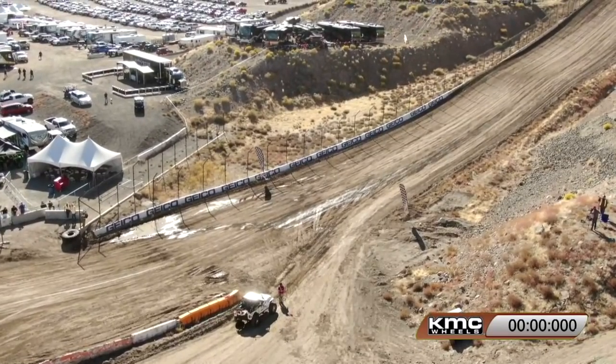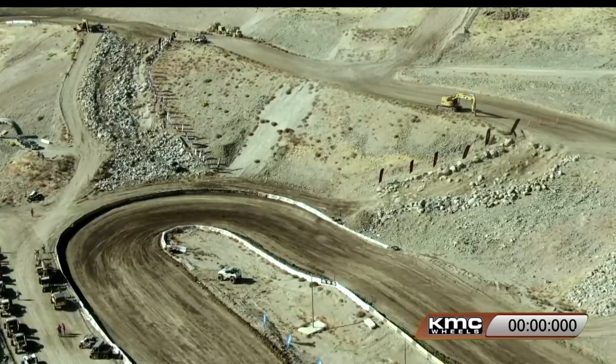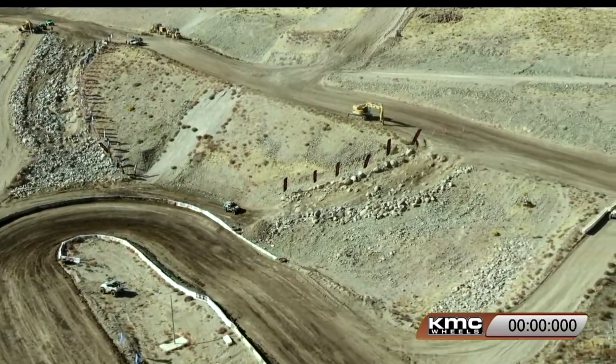Okay, next off the line is the crowd favourite. This old man has won everything there is to win in rock sports. It is Jessie Haynes, feeling that course. But this time, he's not in a rock buggy. He's in his Rockstar. His little Mahindra Jeep.